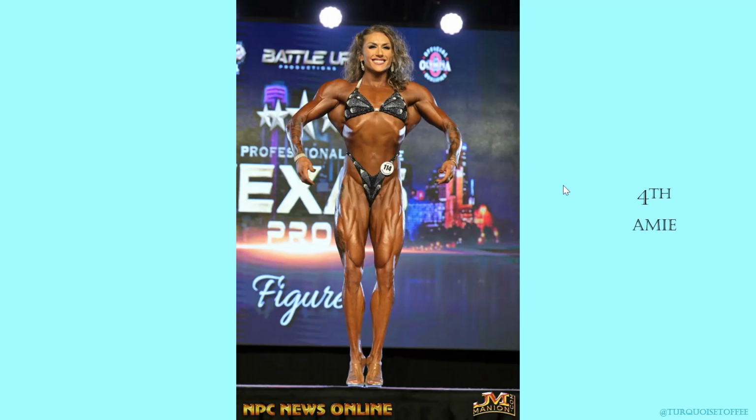Okay, next in 4th place is Amy. Wow, she's got width. Her upper body is beautiful, really nice, curved, full, round lats. I love this suit. That's a really unique color combo, and it looks fantastic on her. The hair is nicely off her shoulders, so you get a great look at her delts. Her delts are amazing, really big, very rounded. I'm extremely drawn to the definition in her legs.